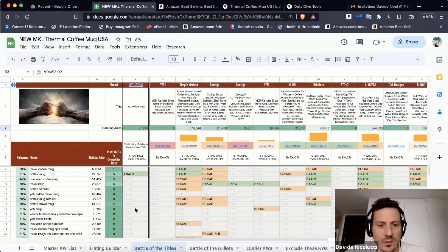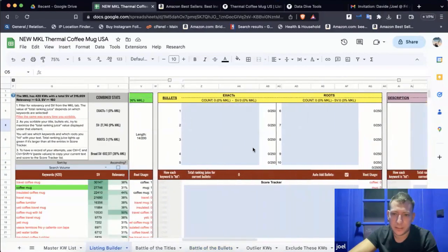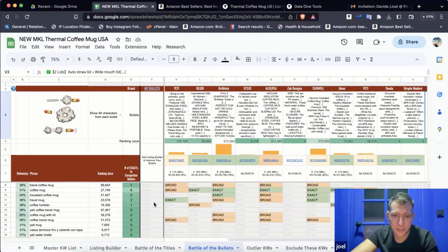Once again, we're just showing here how to do it. We're not making the title here. Let's show the bullets. We're moving to the bullets, same concept as the title. You have your keywords, the ranking juice score, and then you can build it in the listing builder. Your bullets will go here. Then going back to Battle of the Bullet Points, you can see how you match up with the other competitors. Same thing, try to get the best ranking juice score.